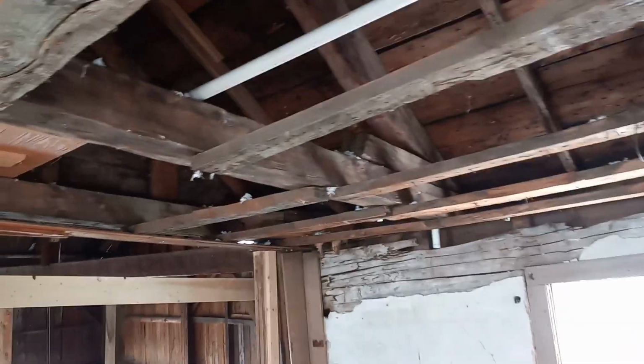But I think what we should do is see the upstairs, because I think that's one of the most interesting parts of this before it goes. A little taste right there. All right, here we go. So here we are in the upstairs. And as you can see, this roof has also been worked on.